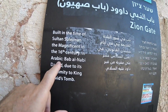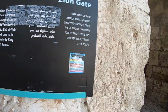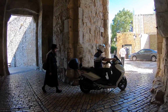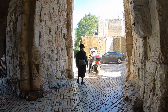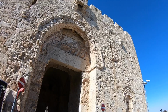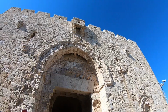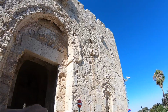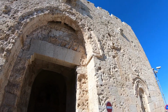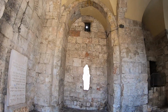Zion Gate, in Arabic Bab al-Nabi Dawood, due to its proximity to King David's tomb. This is Zion Gate, one of the 8 gates of the Old City, built by the Ottoman Sultan Suleiman. There's an inscription with his name. Look at all the damage on the wall from the bullet holes. These are bullets from the wars that were fought here in 1948 in the month of May. And there's an inscription inside the gate that tells us what happened here.